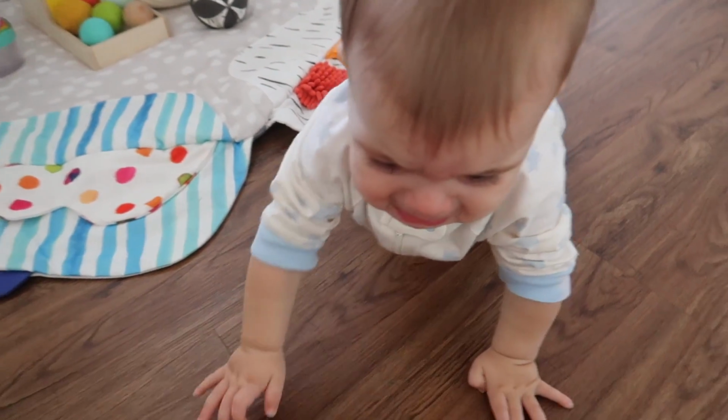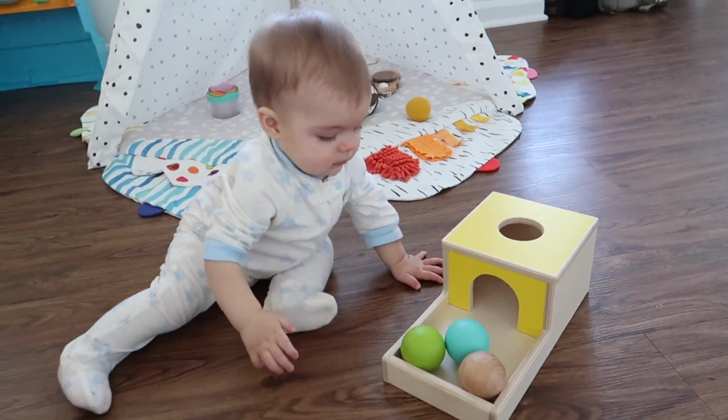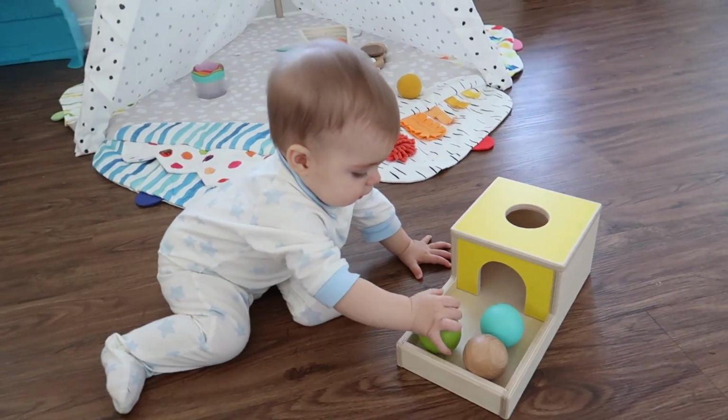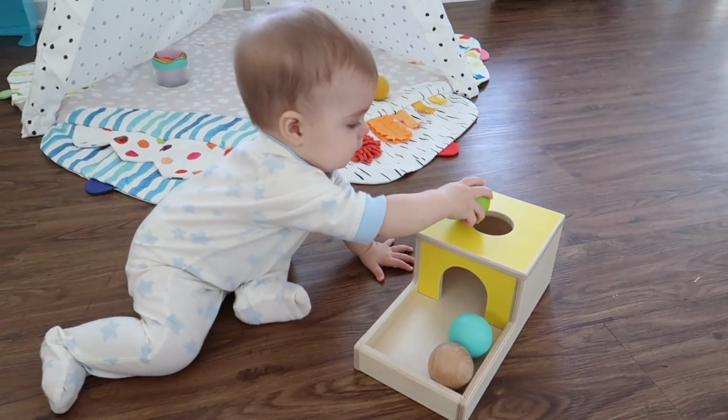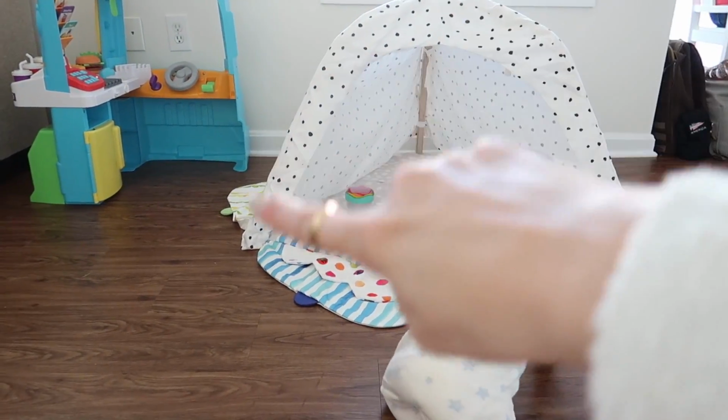Why are you sad? I just want you to play with your toys. Let's see if his favorite activity will make him happier. He loves this thing, and I know that I keep showing you guys this, but I keep practicing with him and he keeps getting better and better. What I don't think I've shown you is that I put the canopy up on his little play mat.